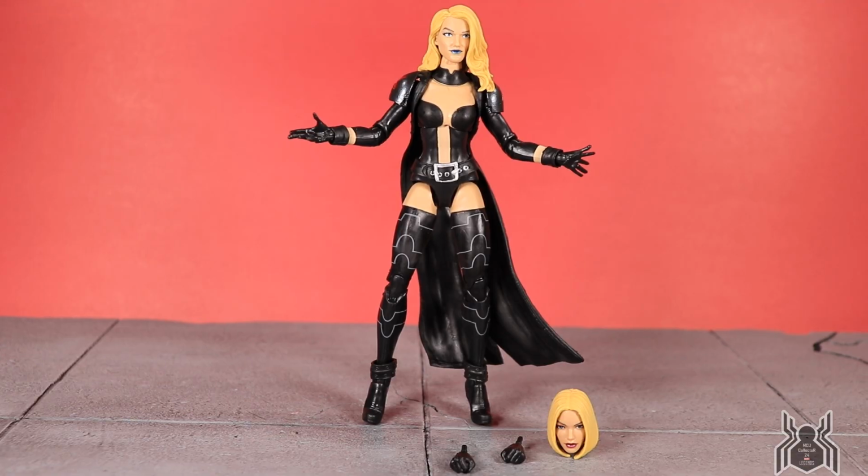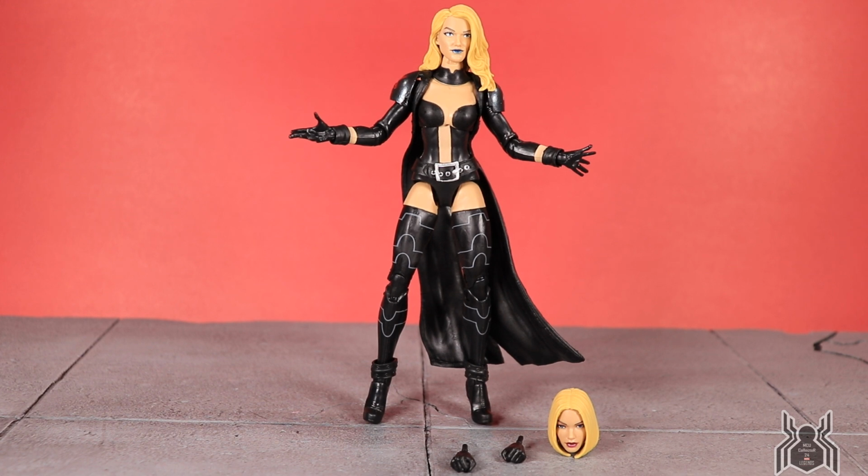Let's get her opened up. Okay, and here is the Emma Frost figure out of the package. And first impressions, this is a very good figure. A couple things that I don't like, such as the heels. Why the high heels? It makes it difficult for her to stand. But for whatever reason, I'm actually able to get her to stand fairly well. She has fallen over once, and I'm sure she's going to do it again.